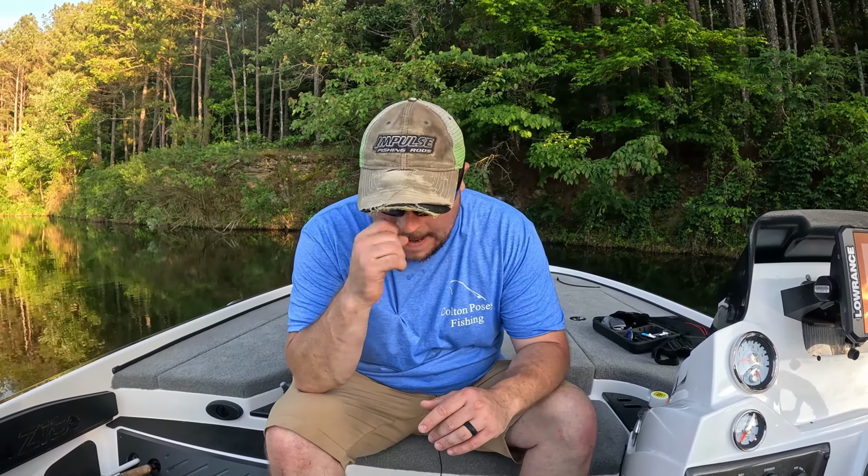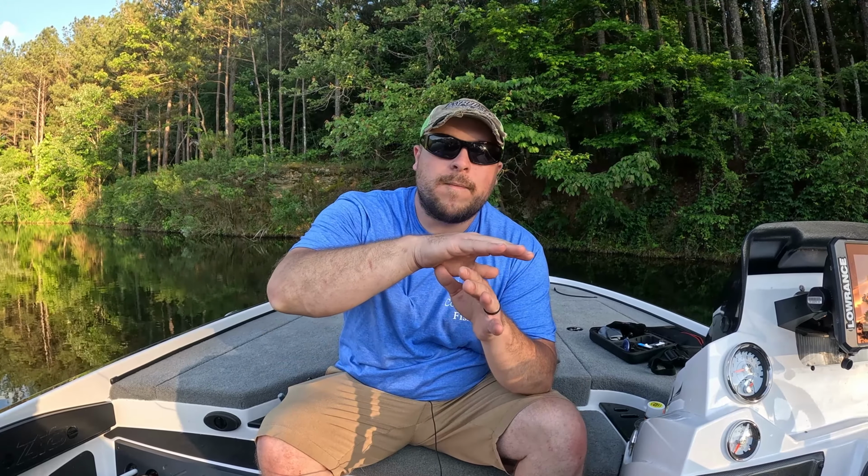All right, everybody. So let's talk about where the shad goes. Let's just say the shad spawn's completely over with. It's full-blown summer, and we're looking for the shad so we can find the bass. They're typically going to be in the areas that you would guess: your main lake points, and the fish that are living in the creeks are typically going to be on your secondary points. Typically, the docks that are not necessarily just in the ground, but floating docks.